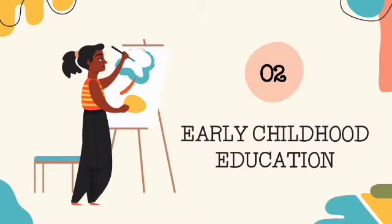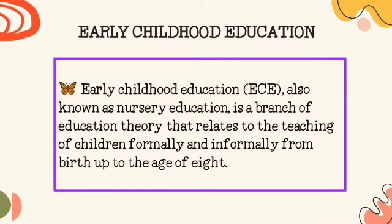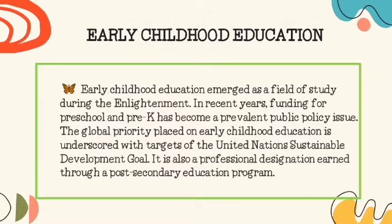Now, let's proceed to early childhood education. Early childhood education, or ECE, also known as nursery education, is a branch of education theory that relates to the teaching of children formally and informally from birth up to the age of 8. So, traditionally, this is up to the equivalent of 3rd grade. Early childhood education is described as an important period in child development. It emerged as a field of study during the Enlightenment.